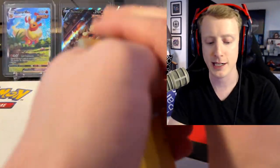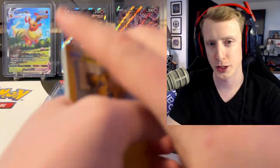Vivid Voltage, we still have another chance to pull that Pikachu. Let's get it. We are due for it. We have opened up a lot of packs, and we have not pulled it yet.